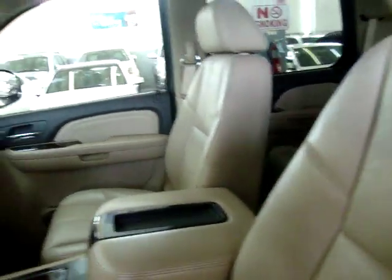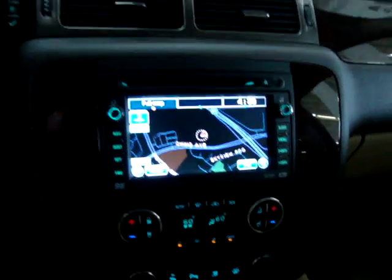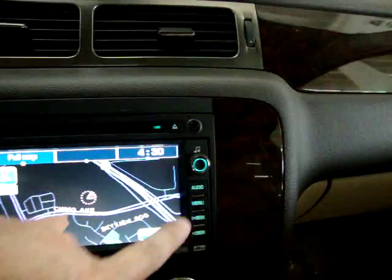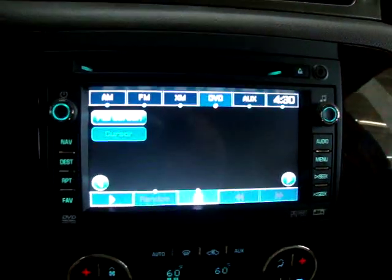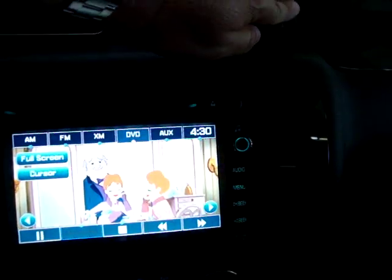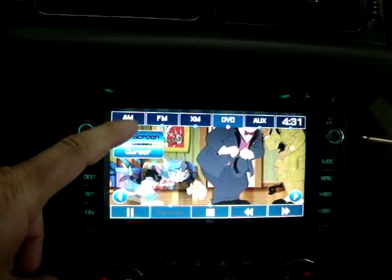And okay, let's go ahead and let me get inside of it, show you the interior options. Bear with me a second. Let me get the AC going. Nice and hot outside. Okay, there's our navigation, and let's go ahead and play the DVD here. It is a touch screen, as you can see. There we go. Put the AC facing me. Okay, and let's pull it full screen.